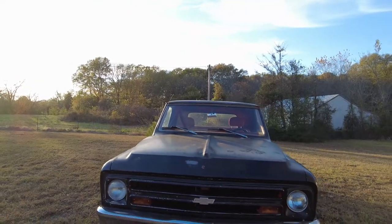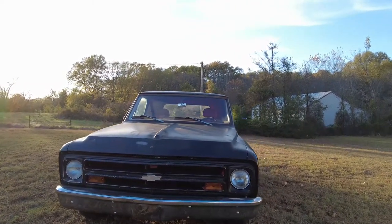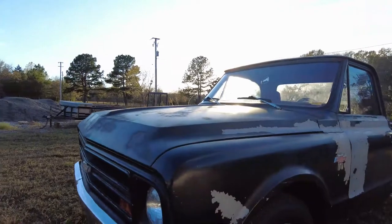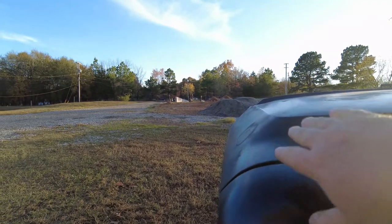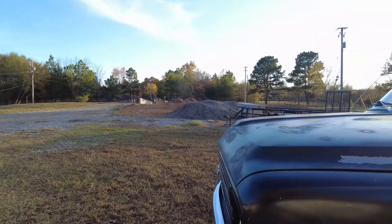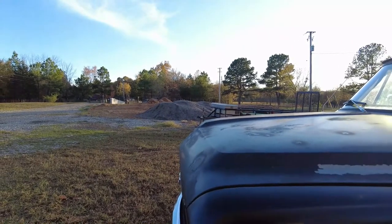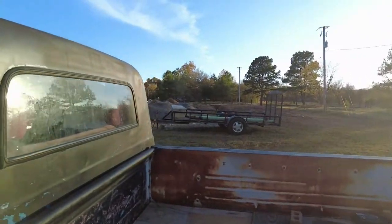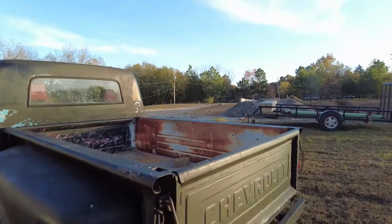All right. Well, there it is. This is the 1967 flavor. It's got some pretty quintessential characteristics that make it a 1967. This hood line is the big one. The 67 has the slanted hood. These trucks were produced from 67 to 72, and the 67 is the only year that has that slanted hood. The 67 is also the only full year where they made the small back glass, which this one has. This one is the stepside.